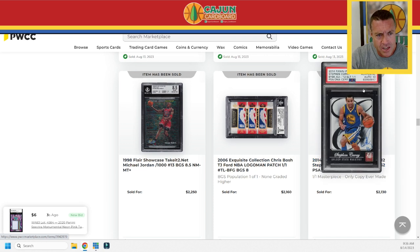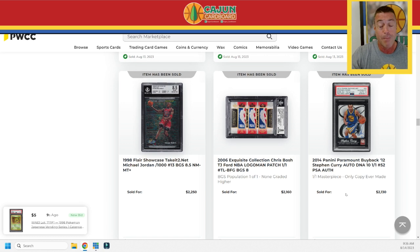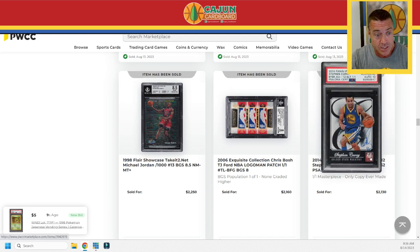DNA authentic card, 10 for the auto. It is hand serial numbered 1 of 1. Buyback to me means the card came out in a certain year. The company bought it back. To me, I think it looks like a Donruss Elite card.